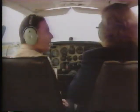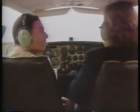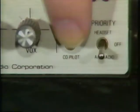So as you can see, it is possible to have music, cabin conversation, and ATC all taking place at the same time. True, but I've sort of set a personal minimum that I always stop the music when I'm in a busy terminal area or right before I begin a descent. A final front panel switch allows the co-pilot mic to be selected by the push-to-talk switch for radio transmissions. Handy for two-pilot operation.